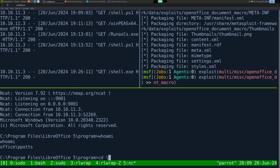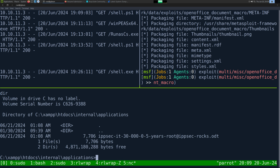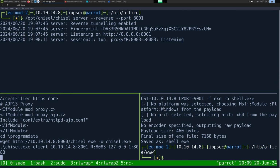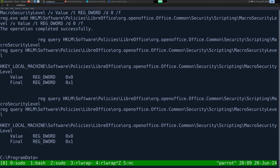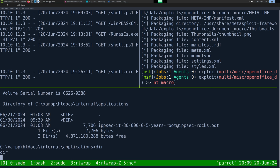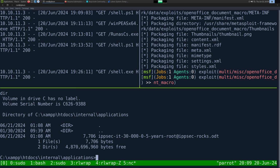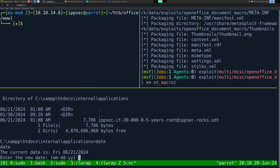Let's see. Let's cd xampp htdocs. Not inetpub. What do I want to go to? Internal applications. We can see my resume still exists. Let's see. That is still at 0. That's good. So I think we got to wait a couple minutes again to see this actually go away. It probably runs every minute.